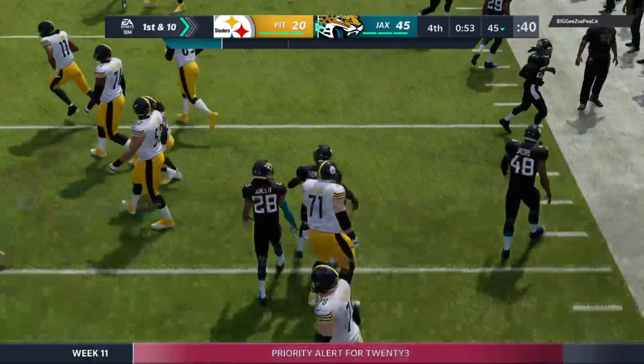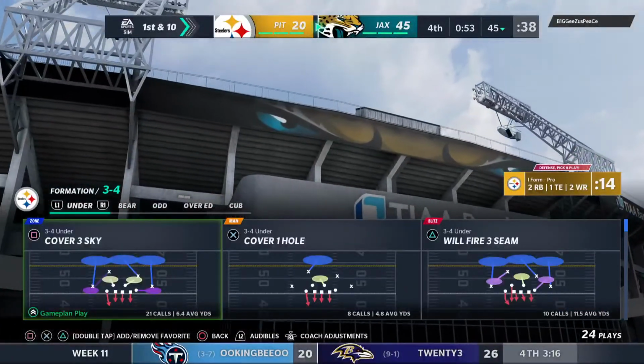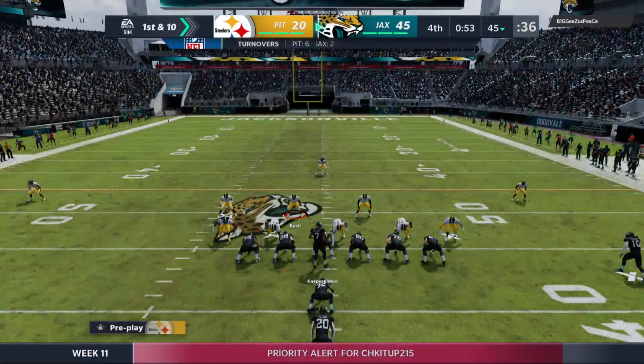I thought I had you. He was going to throw it far enough. Nightmarish game. He's now thrown 6 interceptions, plus he scored a touchdown.